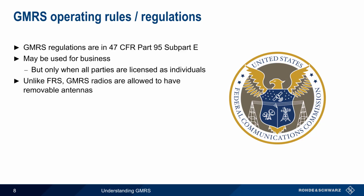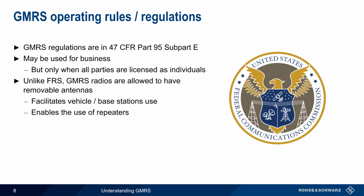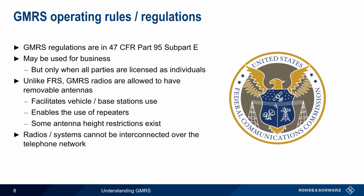Another interesting point is that unlike FRS, where antennas must be fixed, GMRS transceivers are allowed to have removable antennas. This facilitates the use of GMRS in vehicle or base station applications, and is of course important for repeater operation. It should, however, be noted that some restrictions on antenna height do exist. And while the use of repeaters is allowed, these repeaters cannot be interconnected over the telephone network. This is intended to prevent the linking of multiple repeaters into a single larger area repeater.